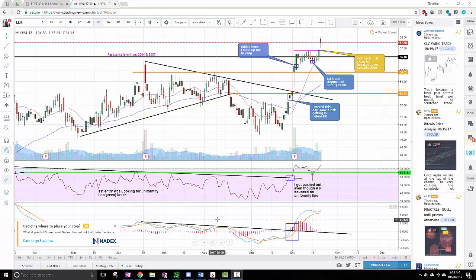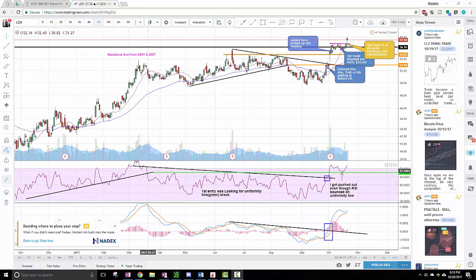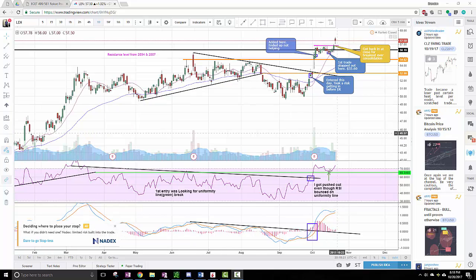So we'll start with LEN. This is a home builder. I got into this one down here, first entry. I actually got into them before earnings. I did take a little bit of a risk. I like the setup though. It was a topside resistance level breakout entry idea, and then we got MACD doing the zero crossing here.